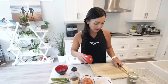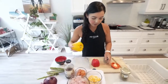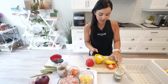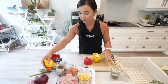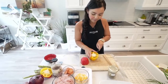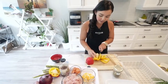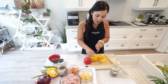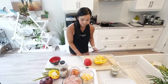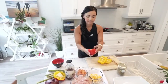So now I have my vegetables here. I'm just going to cube my vegetables. I have some peppers. And these are the peppers that I have on hand. You can use any vegetables you'd like, but you want to choose vegetables that are lower in carbs, like peppers, for example, mushrooms. You kind of want to avoid maybe tomatoes. Tomatoes might have a little bit more carbs, but it's not the end of the world, right? So we're going to use some peppers.